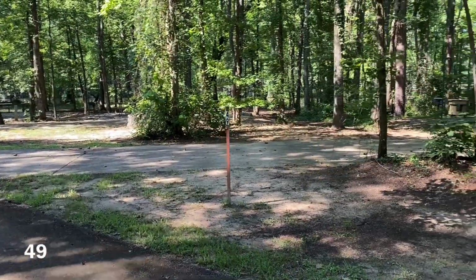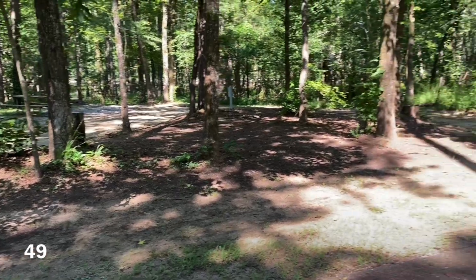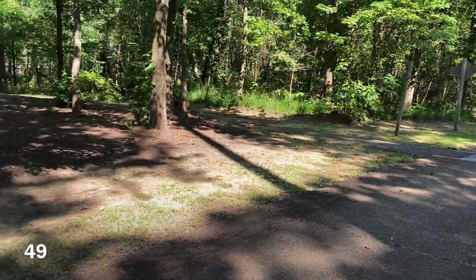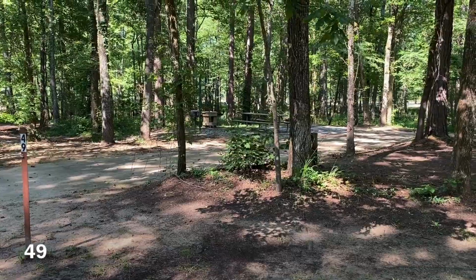And 49 here on the outside of the loop. Kind of have the swamp behind you. But I will say you also have a walking path. Takes you up to the bathhouse. And that path takes you out to a bird watching overlook as well, overlooking the swamp.